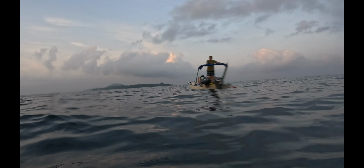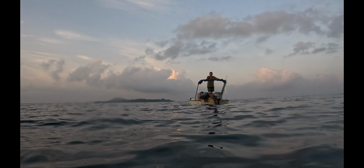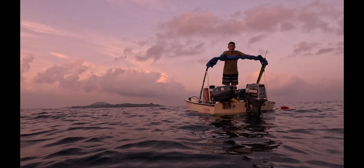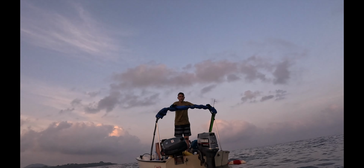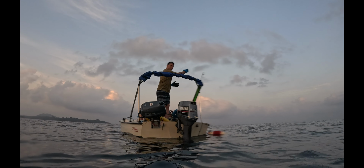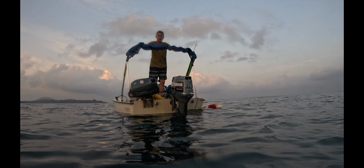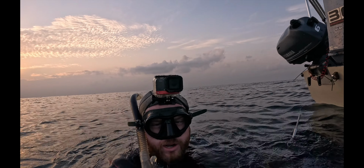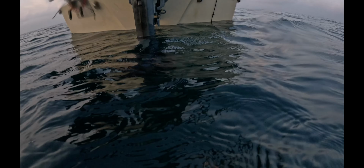We'll have one person with a hand on the boat and we'll just rotate. I think we're a little bit off of it. When you see the wreck, go straight up the wreck. Kind of missed the structure, didn't we?